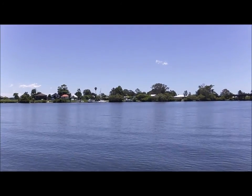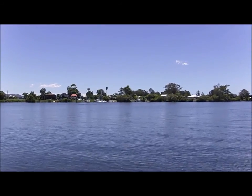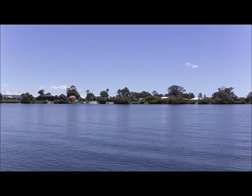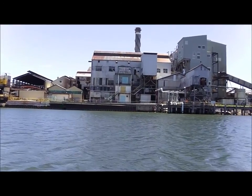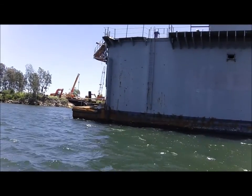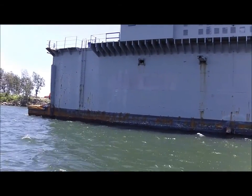There's a public wharf over here, Harwood. You'll see the trimaran just going alongside. The sugar mill at Harwood. Got a good old floating dry dock here.